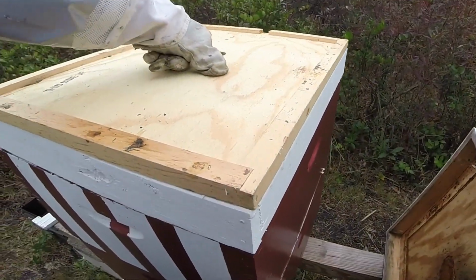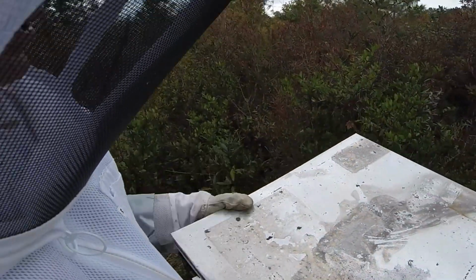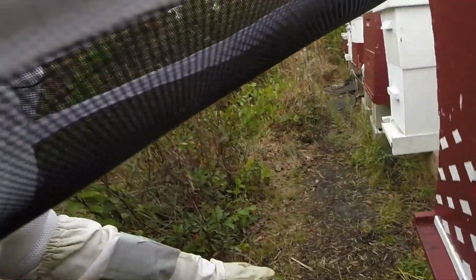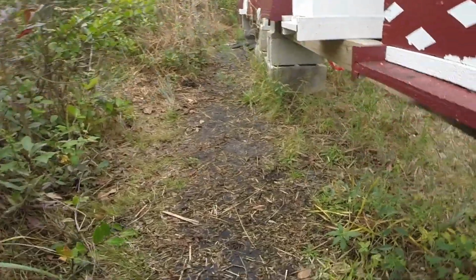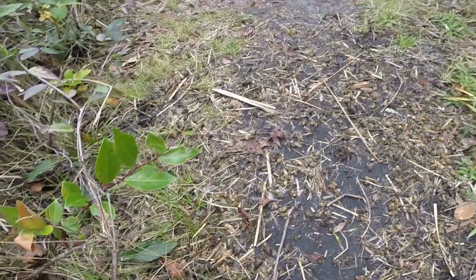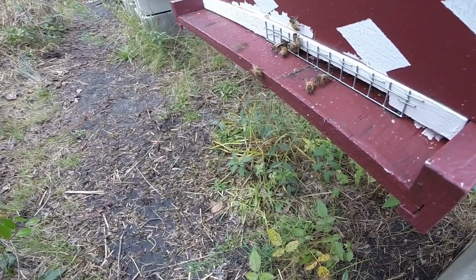Also good to see. I have this hive facing the opposite direction because, well, the bee yard was rather full when I had added it. It was a late season swarm. But the reason I say I'm concerned about this hive is, if you can see, they've definitely been removing their dead at a pretty alarming rate.